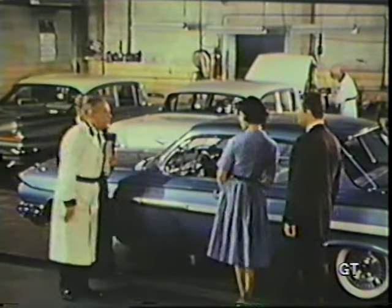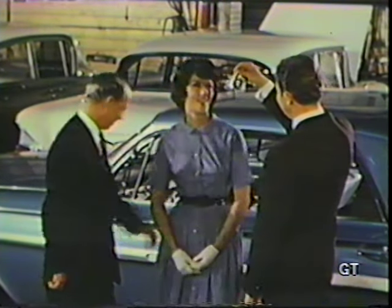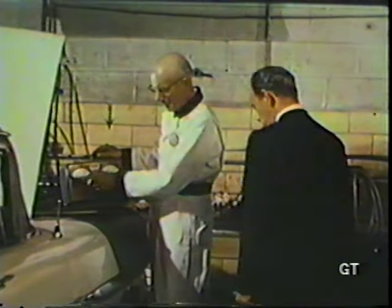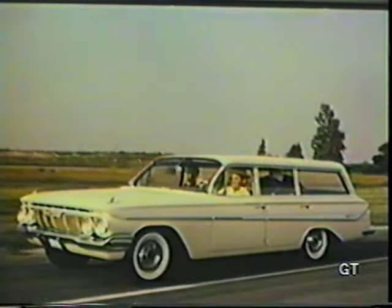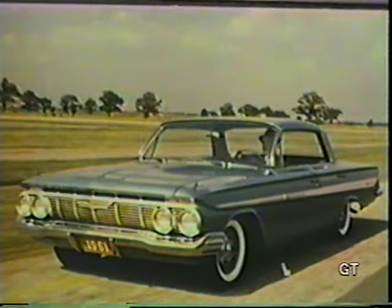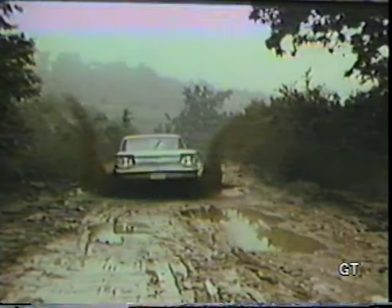A quality Chevrolet dealer is a key man in Chevrolet's reliability program. First, he makes certain the product is in top shape when he delivers it to you. Then he provides top-flight service people and facilities to assure continuing reliability. Yes, there's a lot behind Chevrolet. A lot of tests, facilities, patience, and care. In short, the industry's most complete reliability program, to make sure the Chevrolet you buy gives you reliable service year after year.